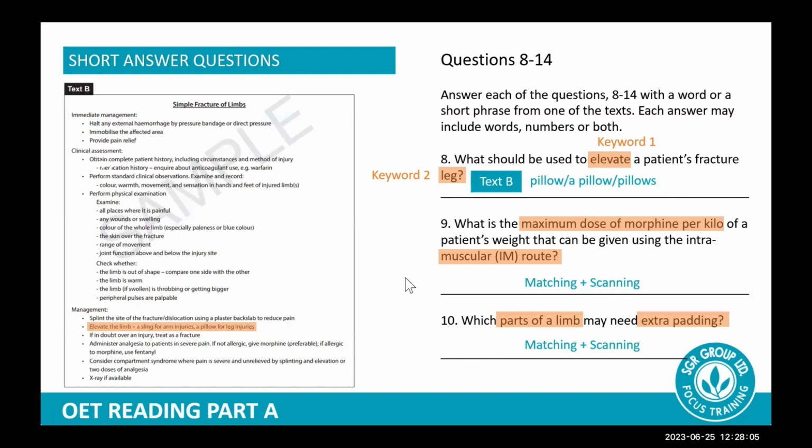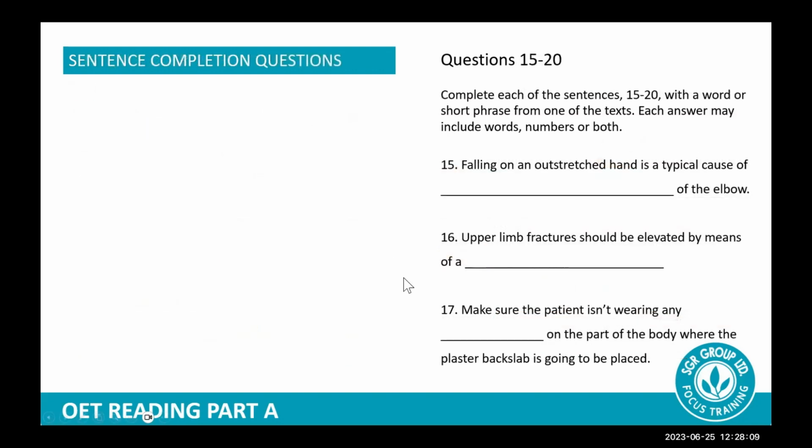So let's have a look at the slightly harder sentence completion question. The strategy is exactly the same. We look at our keywords: nouns, verbs, and adjectives. We've got the noun elbow, the noun hand, the adjective outstretched, and the verb falling, okay? So verb, adjective, noun, and noun. Once you've identified them, what you will do is exactly the same as what we've done earlier in short answer. We're going to do matching first. We're going to think, in which text am I checking an outstretched hand and the elbow, okay?